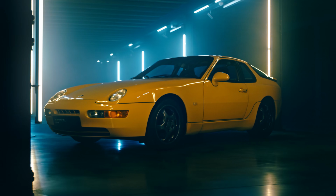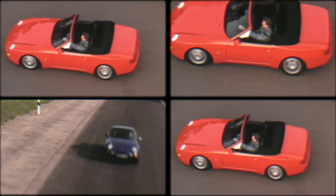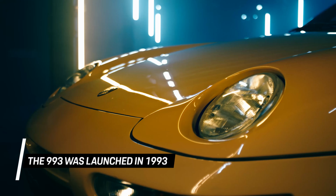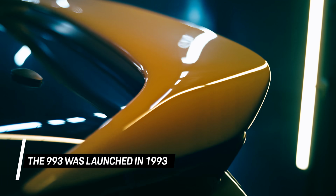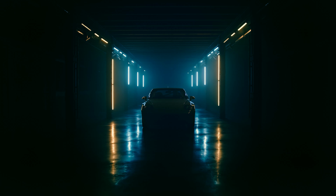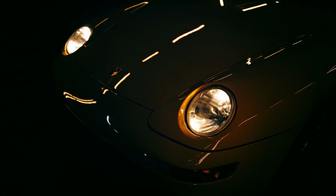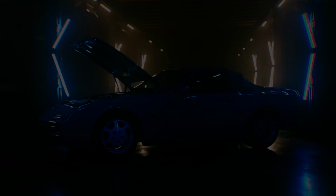In order to be as economical as possible, the 968 used the same chassis as the 944. However, especially the front of the 968 was much more modern, later leading to the design of the 993 and marking the last development stage of 4-cylinder transaxle models at Porsche. While the transaxle era ended in 1995, these models are still real eye-catchers today.